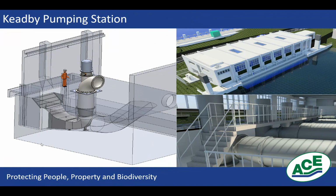So at the moment, we've got a project of just over 2 million to supply six variable speed fish-friendly pumps. Each pump's got a capacity of 4 cubic meters per second and a lift of 6 meters. So really big units. I mean, the motor on there is 330 kilowatts. It's got 10,000 Newton meters torque. So that's almost 8 or 9 Mercedes AMG 6.8 litre engines in one pump. It's a serious piece of kit for a torque comparison.